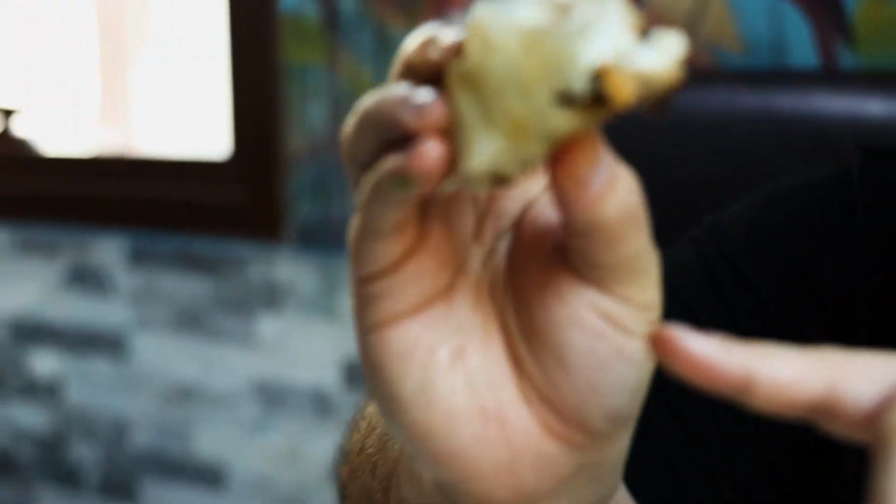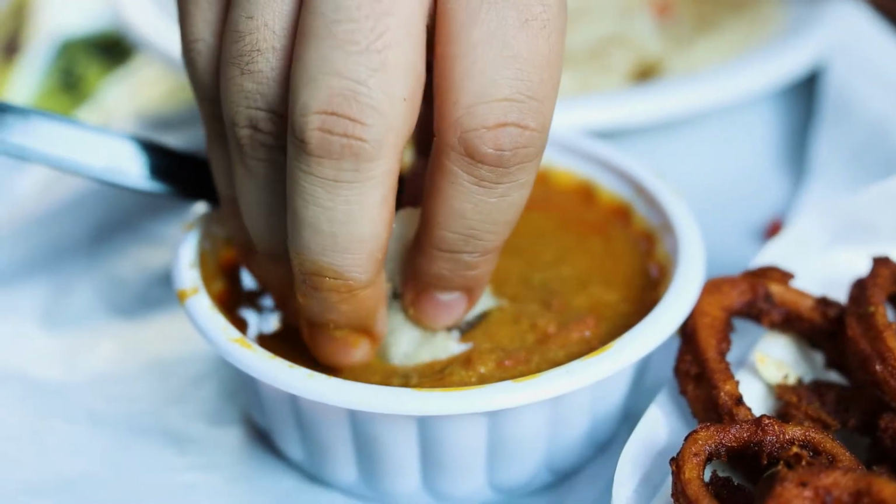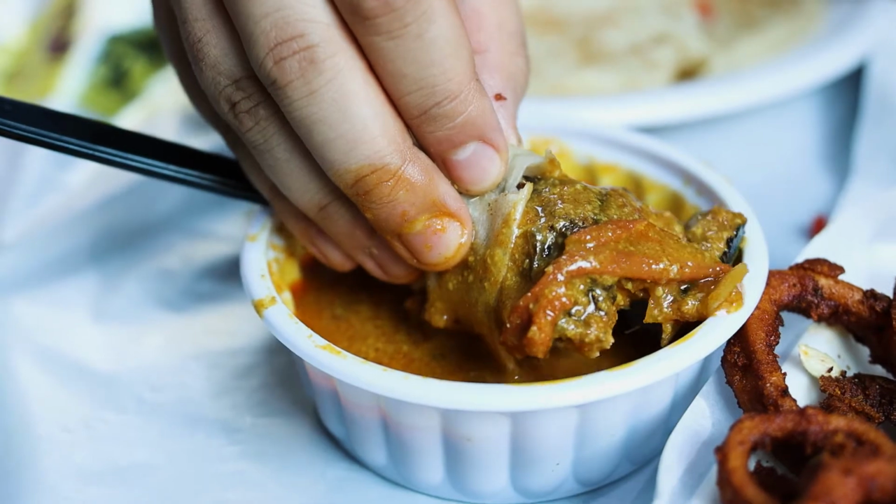And the way they've cooked it and fried it is just slightly crusty on the top, crispy on the skin, and then super juicy on the inside. Definite burst of flavors from all that marinade that it's been sitting in for the whole day. So I'm gonna wrap it in that paratha right now, and now I'm gonna just dip it into that curry again. Let's do a redo of that.